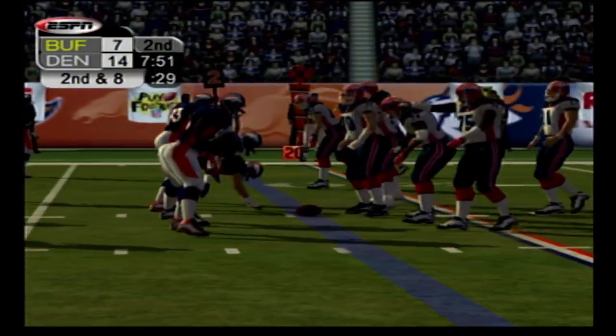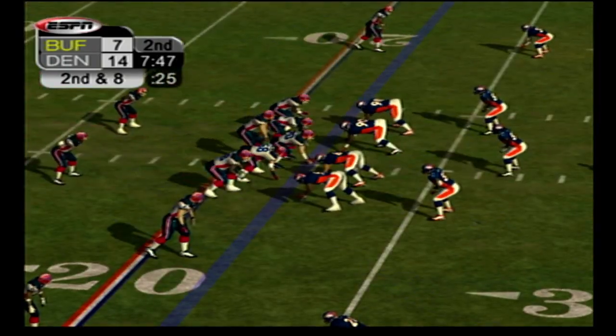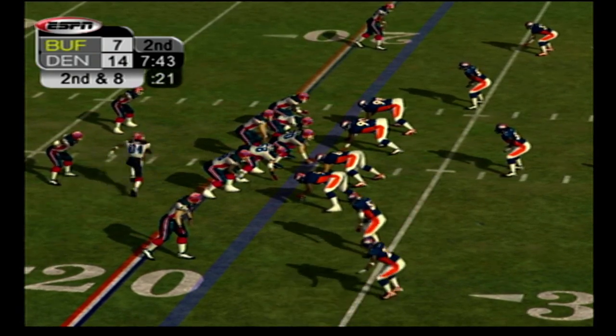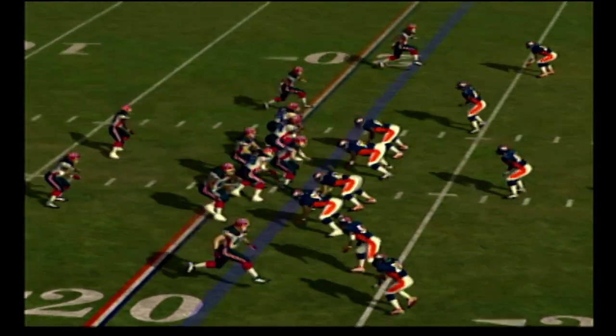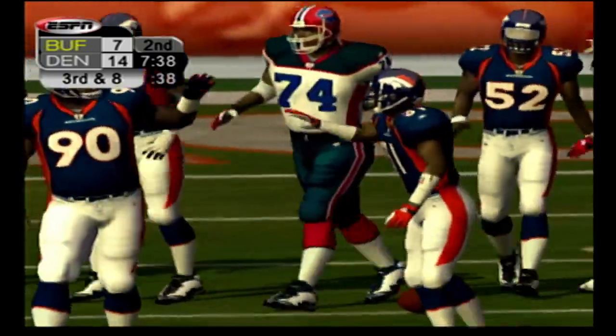Second down with a split backfield. Ball at the Bills' 22-yard line. Goes in motion. No dice, and it falls incomplete.